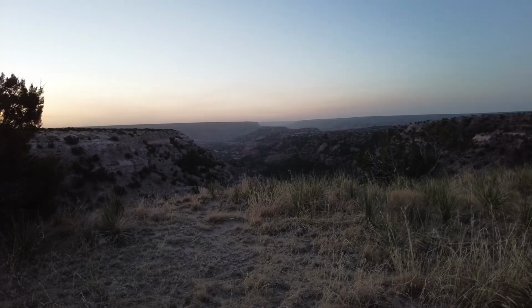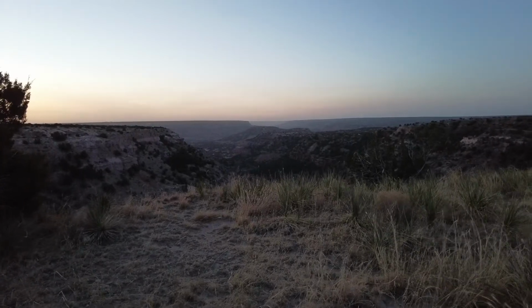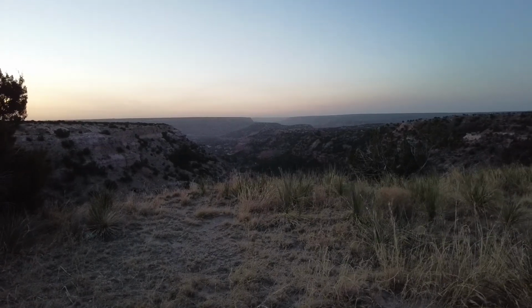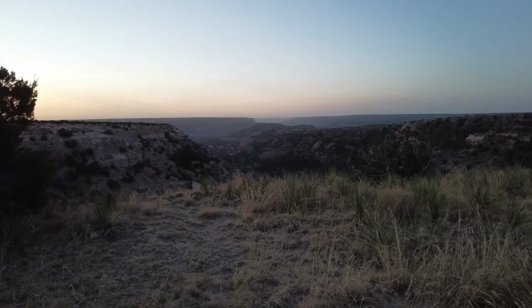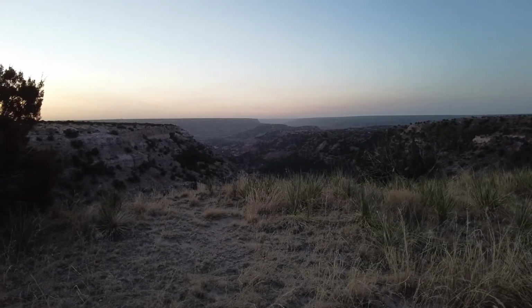The other challenge is that I'd really like to be about 10 feet closer to the edge here because of this kind of grassland here. If it wasn't blowing so hard, I'd probably include that in the shot, but it's just not a great addition when the grass is moving around so much.